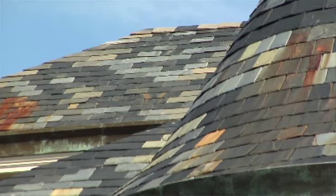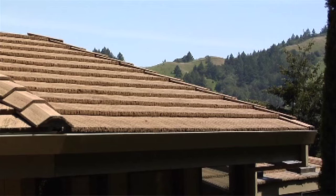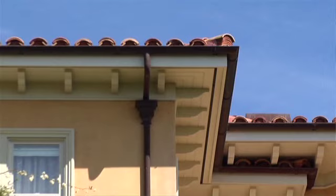Most houses are burning down not because of the oncoming fire per se, but actually embers from a fire farther away. So if embers are falling on your property or on your roof, if you have a Class A roof, a non-combustible roof, the chances are if embers fall on that roof, it will not catch on fire. As well as your gutters. That's a very vulnerable spot as well.